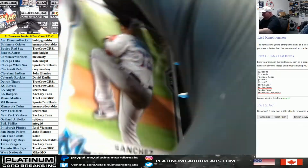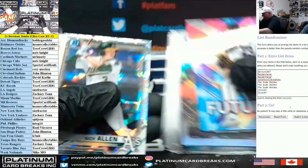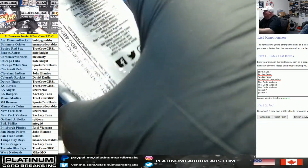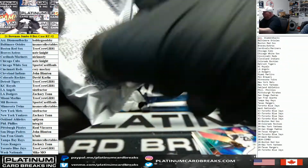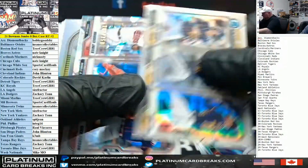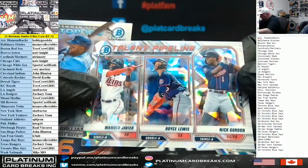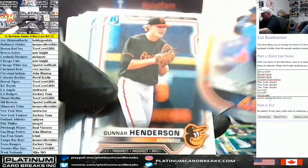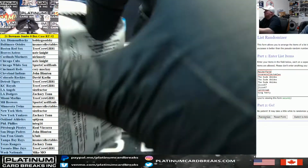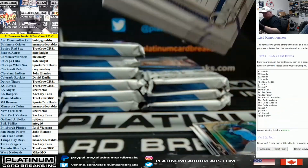Insane collectibles. Three for the dude. Two more for Jizzo. Atomic Nick Allen for the A's. How you doing, Jizz? Hope all is well, my friend. Yeah, here's all the teams right here. Cali Break is in. Talent Pipeline Atomic, we've got Wander Javier, Royce Lewis, Nick Gordon, Twins to 150. King Henry, what's up, brother? 18 down, we're almost halfway, boys.